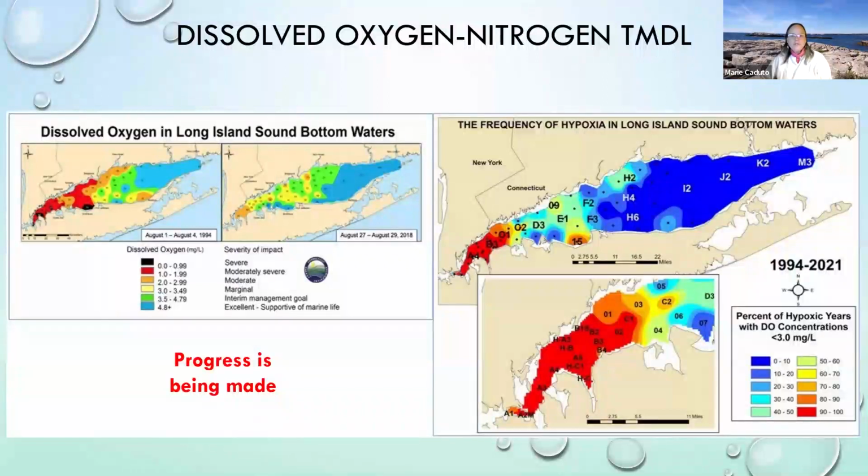One of the bigger things that we are working on is the Long Island Sound dissolved oxygen / nitrogen total maximum daily load. And if you hear about the Lake Champlain Basin working on phosphorus, we have the very same issue, but just a different nutrient that we need to address, and that's nitrogen on this side of the state. And what the nitrogen in the water causes is large dead zones in Long Island Sound that have no dissolved oxygen, and therefore they can't support life.